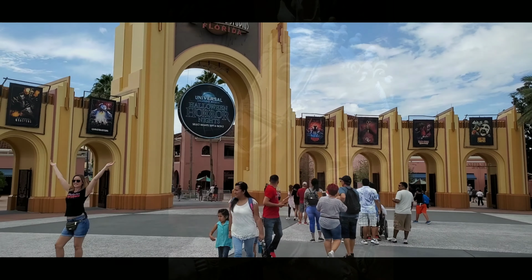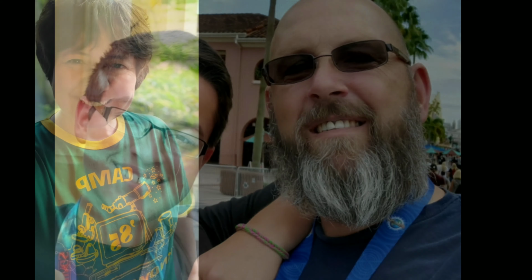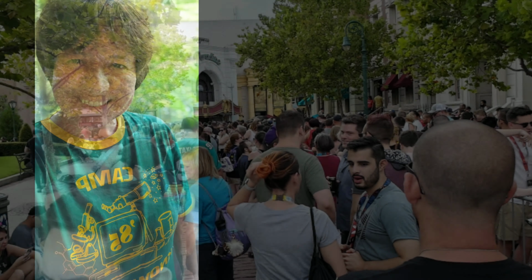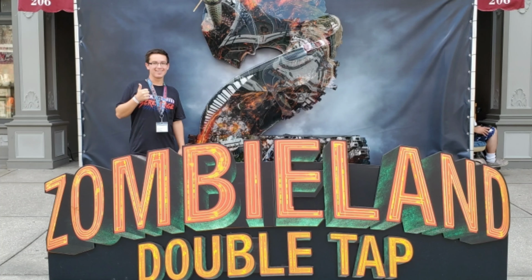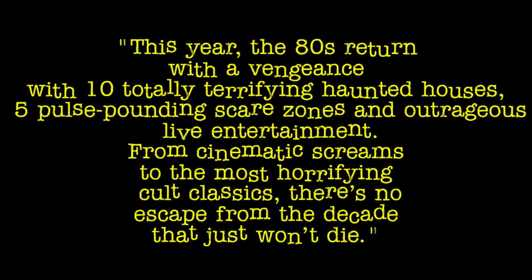Now, as far as Halloween Horror Nights, if you guys aren't familiar with it, oh my gosh. Halloween and Christmas, that's my thing, and we just love going. They have about 10 haunted houses. About half of the houses are themed IPs, which are based on movies, and the other five are original haunted houses by Universal Studios. And they are just awesome.